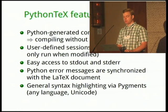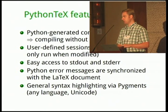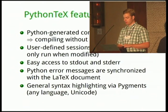Finally, I'm providing general syntax highlighting with Pygments, and I'm providing highlighting for any language, not just Python. So if you do want to use this just for highlighting purposes, it's also available for that. And there is Unicode support if you do need to use international characters, for instance, in your comments and so forth.